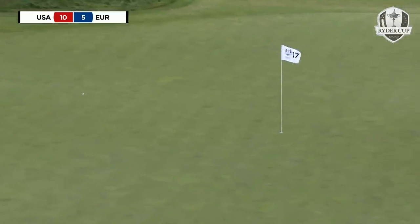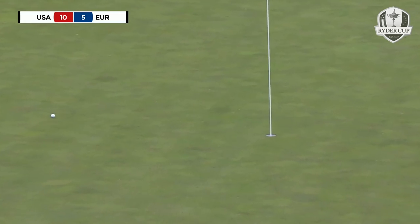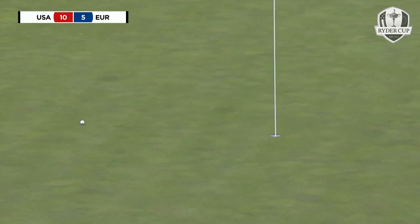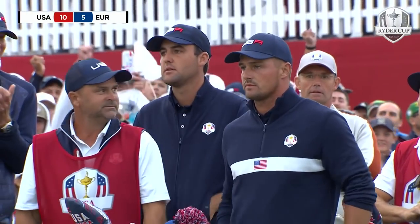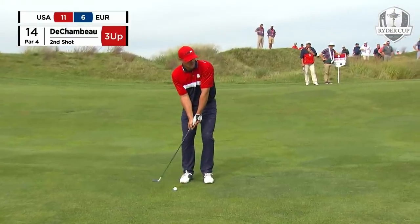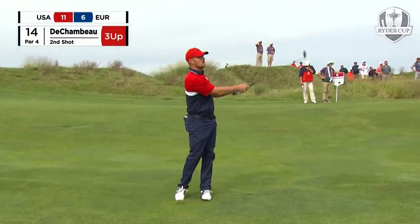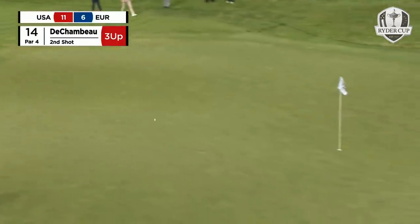Yeah, the Americans are going to need a half at the 17th in the third game, the last game out there, to win an 11th point in two days, and that was a great shot from DeChambeau. Well, the fitting world of Bryson DeChambeau right now. A lot of things going on. He's a class golfer, this man, he really is.